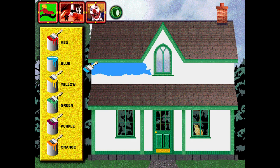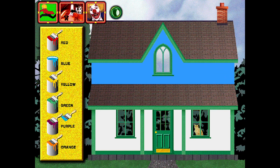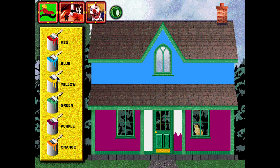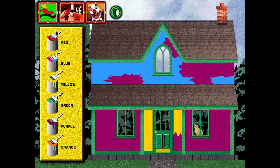Blue. Purple. Yellow. Purple. Red. Orange.